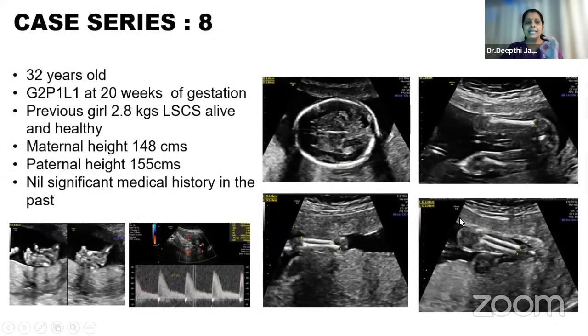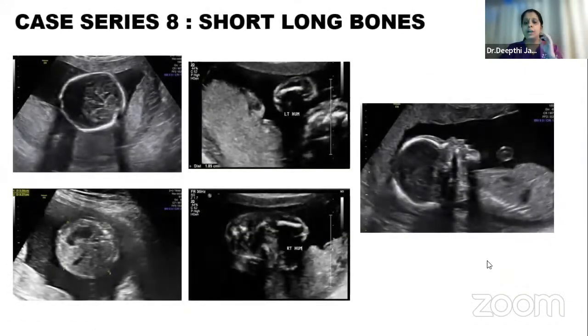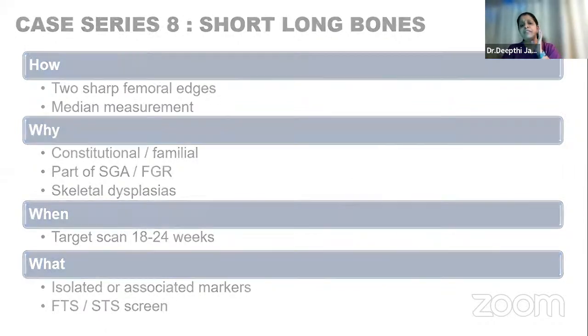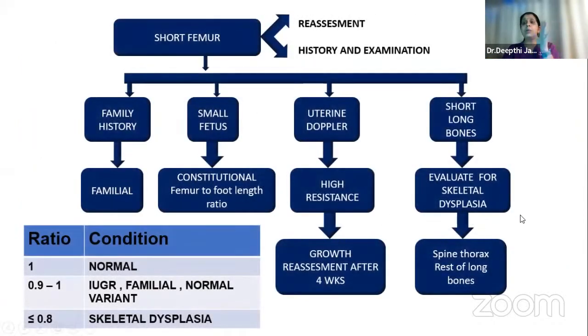Last, but not the least, I'm going to take you through short long bones and the nasal bone. Obviously, here we are talking about short long bones where we are thinking more in the soft marker area. Before you even think about a soft marker, you need to rule out everything. You need to rule out growth restriction. You need to make sure it's a constitutionally small baby versus short long bones. Not all short long bones go into skeletal dysplasias.